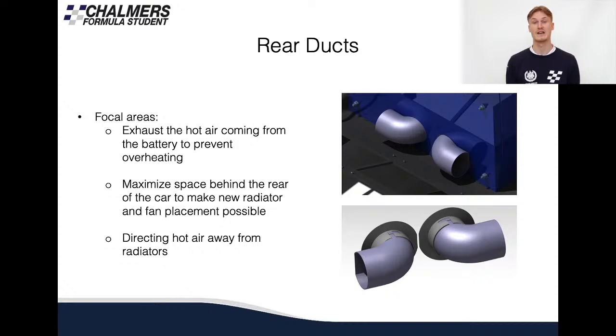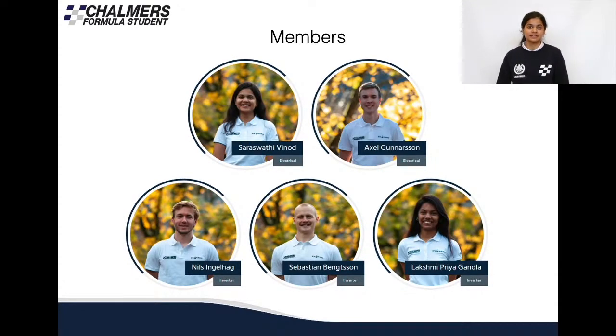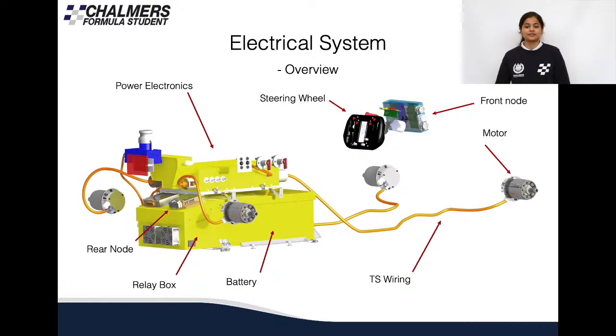Now I'm going to hand it over to Saraswati and the electronics subgroup. Hi, I'm Saraswati and I'm a member of the electronics subgroup. We work on the electrical powertrain, the low voltage system and the software used in the car. My teammates are Anna, Isak, Supun, Robert, Matteo, Axel, Nils, Sebastian and Lakshmi. Alexander, Henrik, Mats and Albin are the electronics trainees. So let us start with an overview of the electrical system.